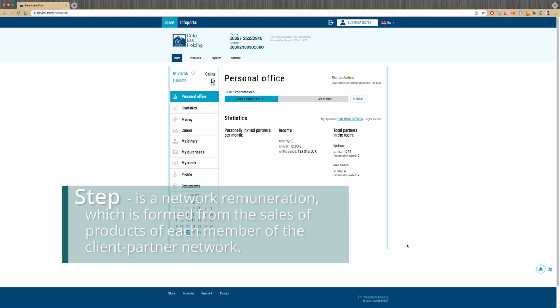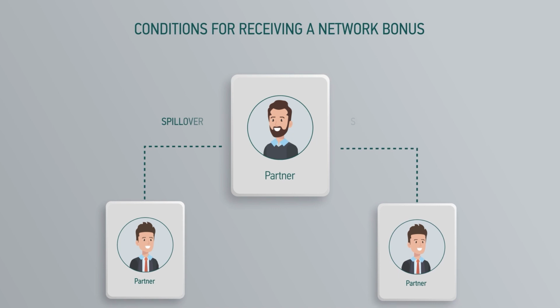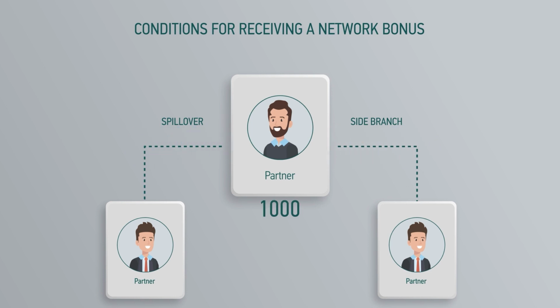Step is a network remuneration which is formed from the sales of products of each member of the client partner network. Each product gives a certain amount of points and accumulations from all sales in the spillover and side branch. If you accumulate 1000 points at a ratio of 500 to 500, 300 to 700, and 700 to 300 in both branches, one step will be formed.